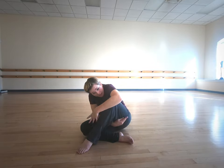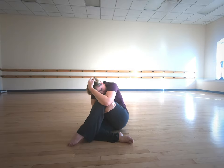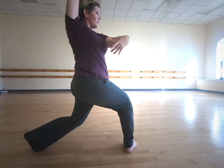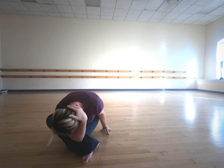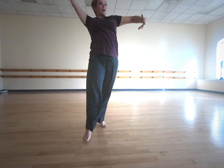Let's pause there. First, we started out in a really tiny shell shape. Can you make a really tiny shell shape? Then, we expanded into a bigger shell shape. Now, we're going even bigger. So we had a small shape, a medium-sized shape, and now, we're going to grow into a large shape. Let's try it again. Small, medium, large.